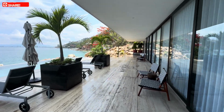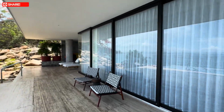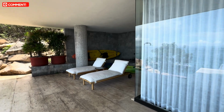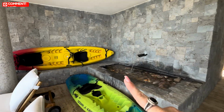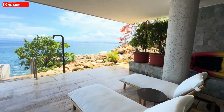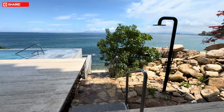Okay, so let me just kind of walk so you guys can take a look at everything that's out here because it's absolutely beautiful. So all of this behind the closed curtains is the gym. Then when you come out of the gym, you have this covered section here. Those kayaks, you're able to use those for HOA, so anybody that's staying here can use those. You have an outdoor kitchen. You have an outdoor shower. Lord have mercy, I'm getting ahead of myself.